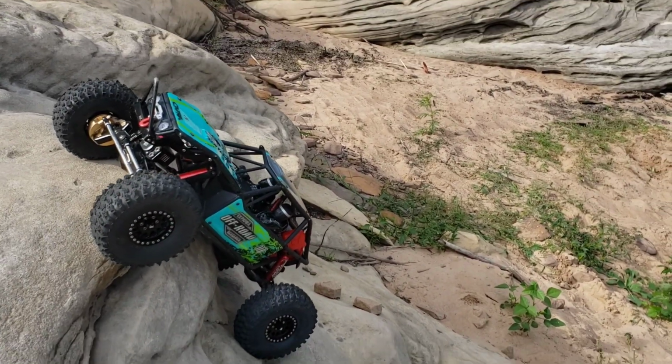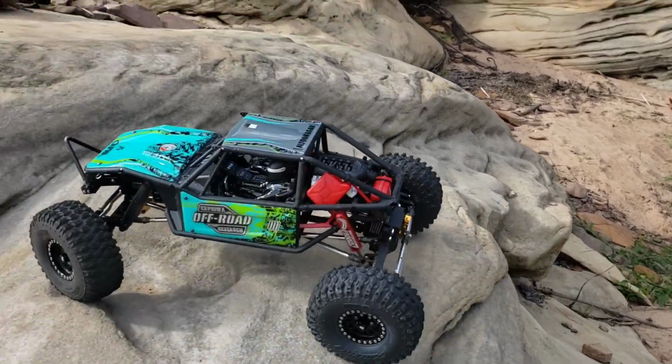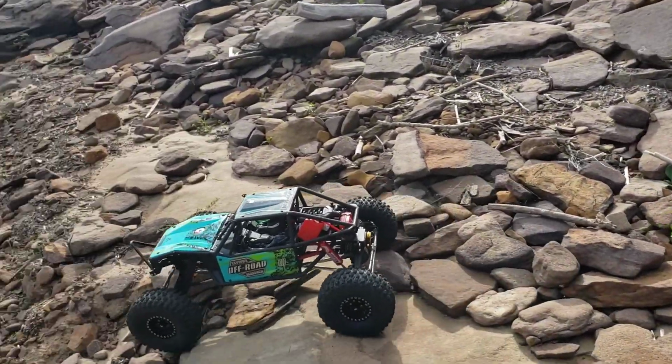Getting bugged. Swarmed by bugs here a little. Didn't quite take the line I wanted, but got it done nonetheless. I'll show you one more area before I head out of here.